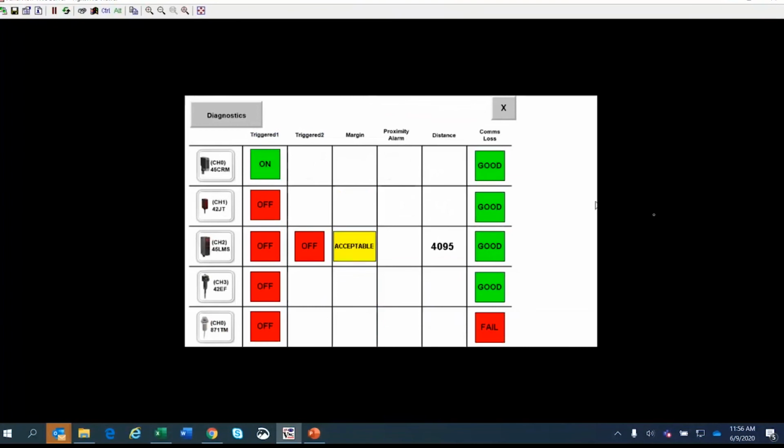I have 4 sensors connected. They are showing good connections, as you see over there. And on the 5th one, there's nothing connected, so it's showing failed. Here's a sensor, right side sensor. And right now the output triggered once says it is off. I'm going to put my hand in front of it, and you see that the output has turned on, the yellow light's on now. And if I remove it versus bring it in, it says output is on, but it also is showing margin is good. Another green light message over there saying margin is good.